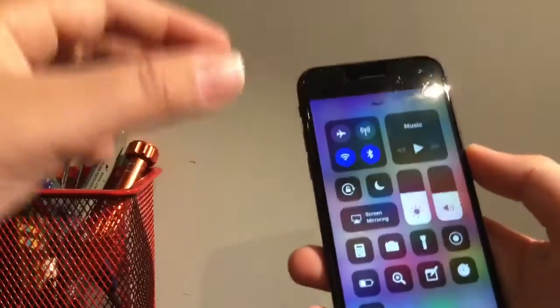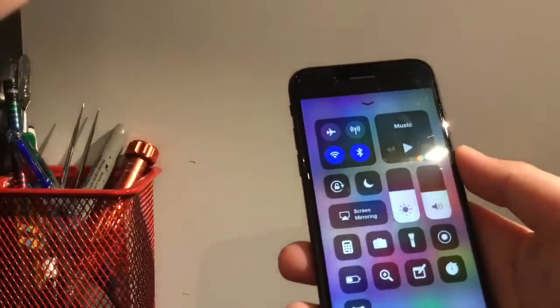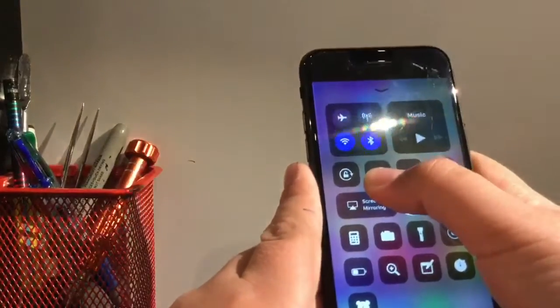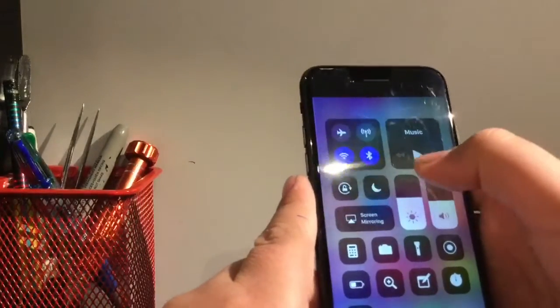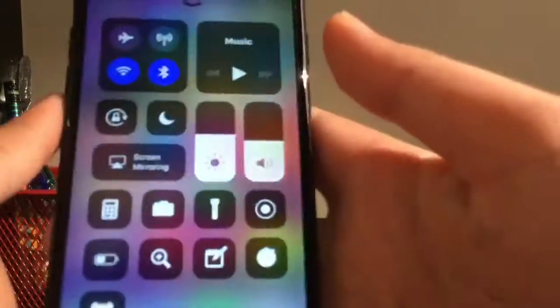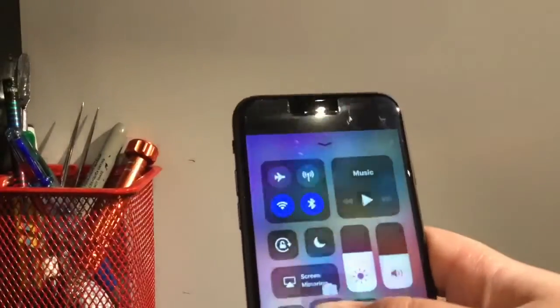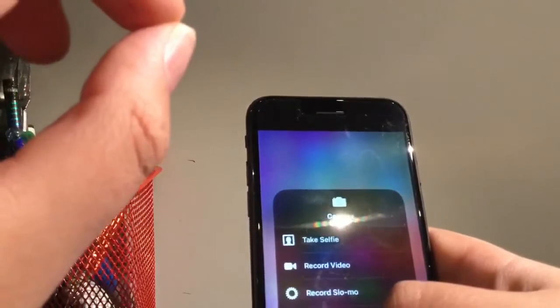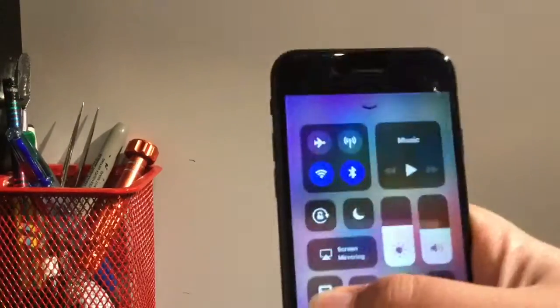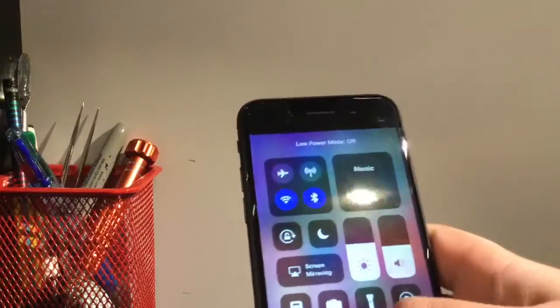Rotation lock: when you tilt your phone that way, it'll stay the way it was when you turned it on. Do not disturb. Screen mirroring, you can force touch on that, but it depends. If you see the ones that are just a normal little square, those will not force touch. If you force touch it, it will just make a buzz. I take that back. Some of them don't work, but some of them will work.